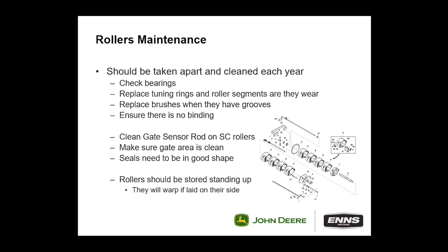And we want to make sure our seals are in good shape. We do have a foam strip on the back side of our meter housing when it goes in, and that's to prevent dust and buildup from going around the back side of the roller, where the pins from our hydraulic valve block push the gates open and closed for our section command. And then last but not least with our rollers, they should be stored standing up. We do not want to store them laying on their side. They can warp over time when laid on their side.